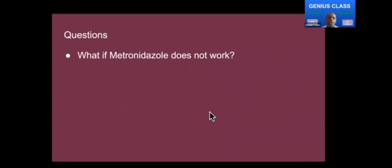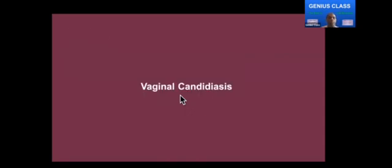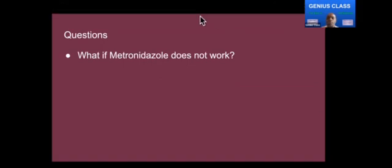So the question: what if metronidazole does not work, doctor? Well, if it doesn't work, because you do have a coil in place, we might need to remove the coil so that we can treat this infection properly, and probably try different antibiotics because the infection has not responded to metronidazole. If you have a coil in place, it may be difficult to treat the infection. Offer a leaflet about bacterial vaginosis. Thank you.